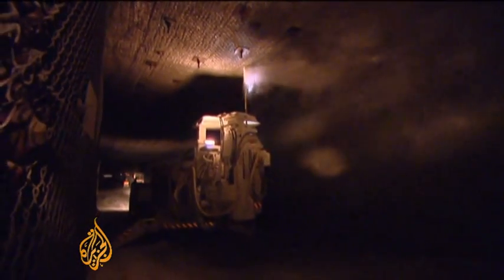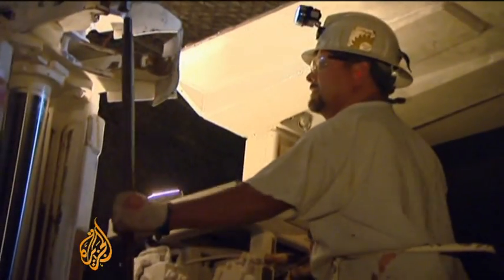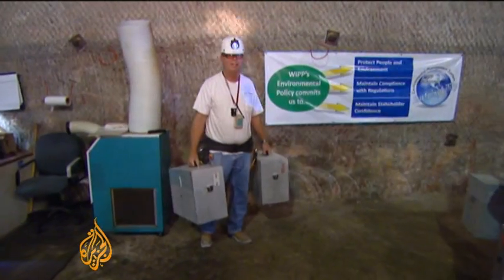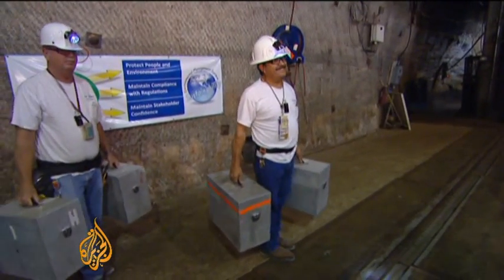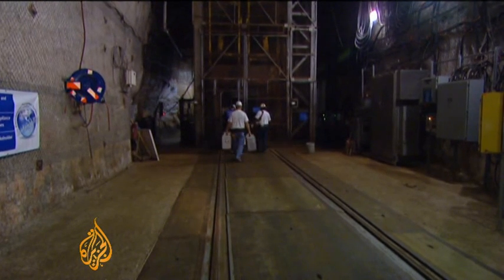WIPP is the only project of its kind in the U.S., which has not yet chosen how to dispose of much larger quantities of high-level nuclear waste, like spent fuel from reactors. Now, some New Mexico politicians want to expand the project and are urging the government to ship all of its waste here. Some New Mexicans are alarmed at the prospect.